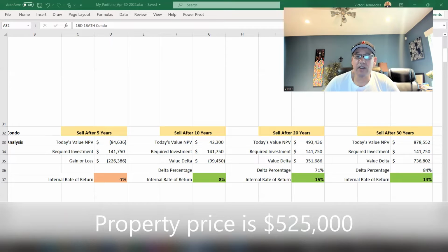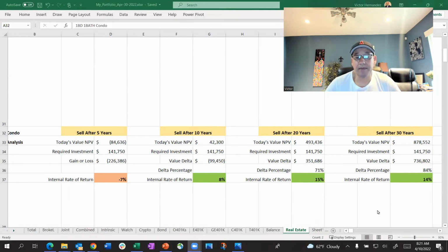Main reason is you're allowing the asset to appreciate for more years. Over the long haul, the asset really performs better because you've had many more years to allow the asset to appreciate, and you would have a rate of return of 15%. And then 30 years, close to the same, you'd have an annual return of 14%.